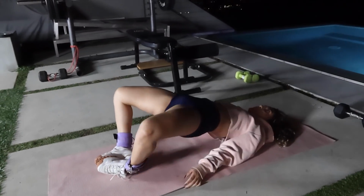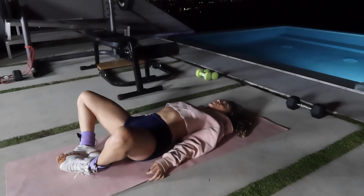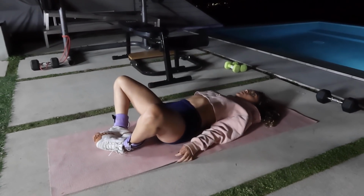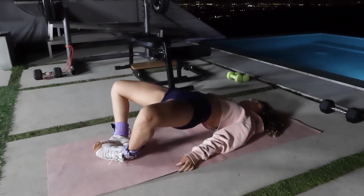Running that shit last night. Running that shit, right?